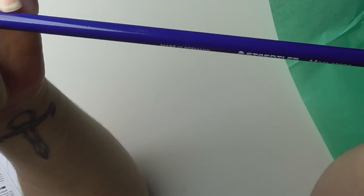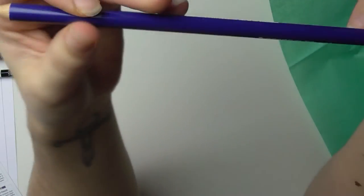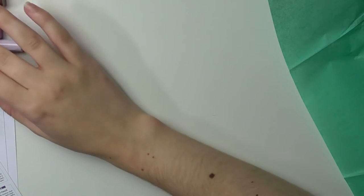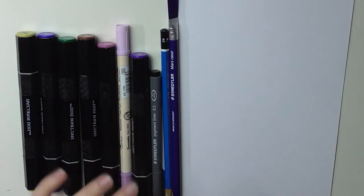It's also a Staedtler Mars razor. So this is the brand. And I really like it. It's so awesome. And oh my god, so these are 1, 2, 3, 4, 5, 6, 7, 8, 9, 10. 10 art supplies with paper in one ScrawlrBox. Wow. Wow, wow, wow. Okay. So we never had this many items in a ScrawlrBox before. And I'm really, really looking forward to try these things out.